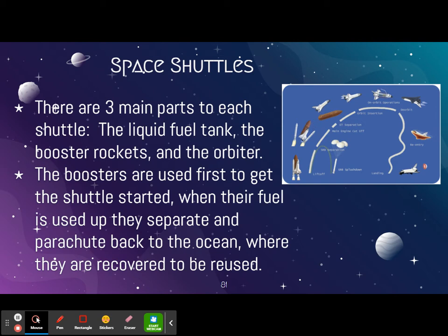Once that fuel was used up, those would actually separate, and they would fall back down to Earth, and they would fall into the ocean with parachutes, and then they would be picked up out of the ocean, recovered, cleaned up, and reused on the next mission. When these went out, then the liquid booster would kick in.